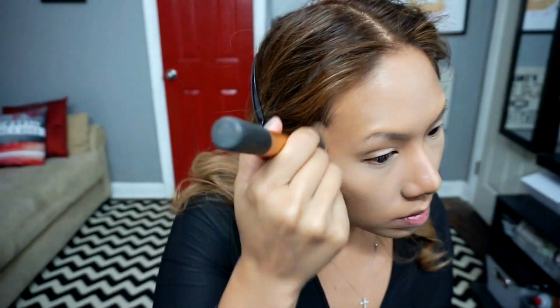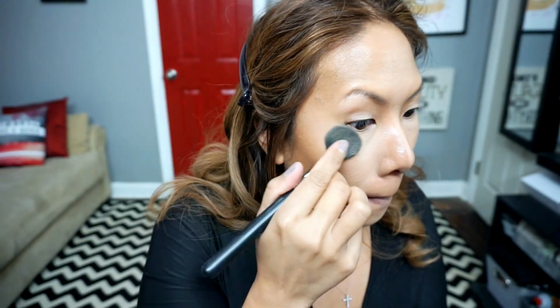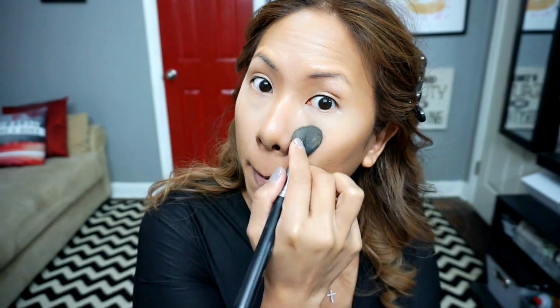And then just to add actual warmth and bronze to my face, I'm using one of my good old favorite bronzers from Sonia Kashuk. It's a cream bronzer, only comes in one shade, but it gives me a nice warm brown finish. Now I'm going to start setting everything.